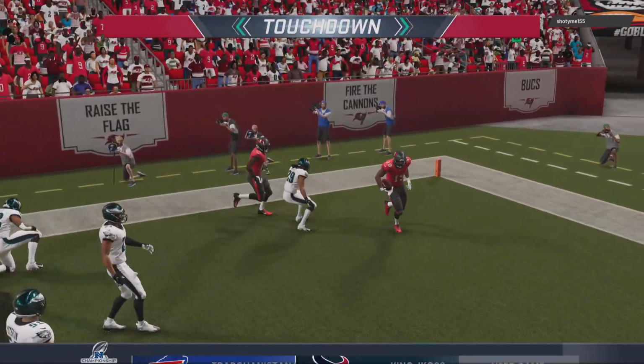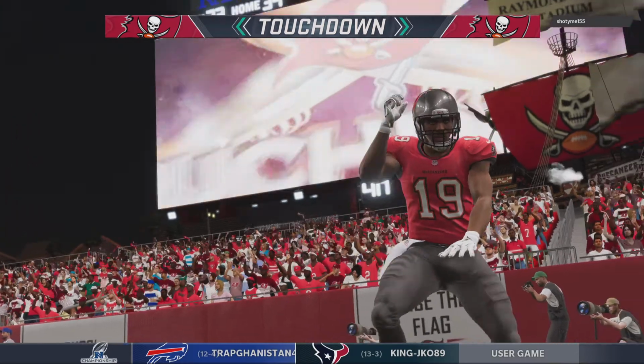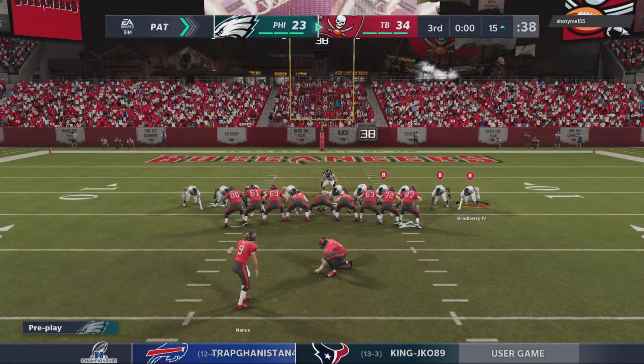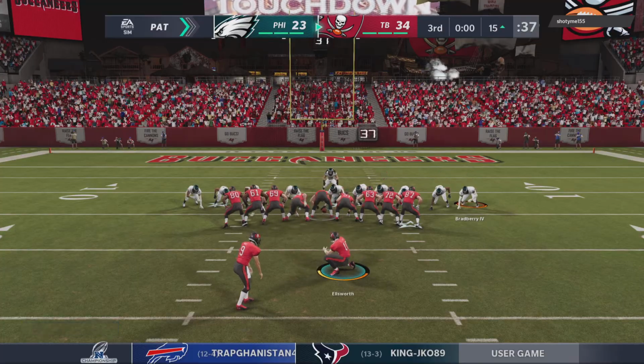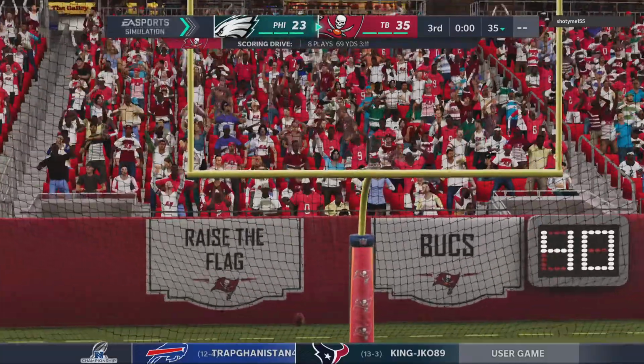And he's got it. Caught in the end zone. Touchdown, Tampa Bay. From 4 yards out. And the Bucs are going to add on to their lead. Circle that drive because that might be one to remember. Well executed to give them a little cushion.